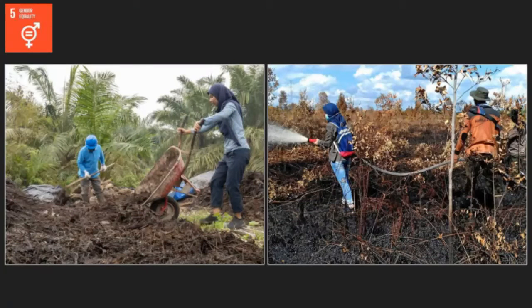The program furthermore contributes to the achievement of SDG number 5, gender equality. UNOPS works with the Peatland Restoration Agency and with all implementing partners to mainstream gender within the operations at all levels. Here, for example, you see the inclusion of women farmer groups in the prevention of fires in and near their villages.